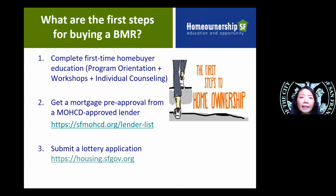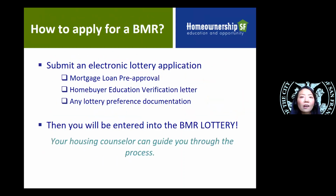Again, here's the link to DAHLIA San Francisco Housing Portal. Next. How do I apply for a BMR? To apply, you need to submit an electronic lottery application, which includes a copy of the mortgage loan pre-approval, homebuyer education verification letter, and the lottery preference documentation, depending on what type of lottery preference you are claiming. Then you will be entered into the BMR lottery.